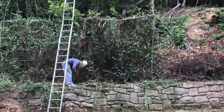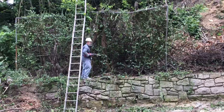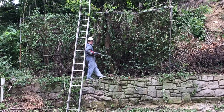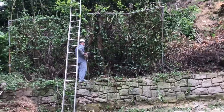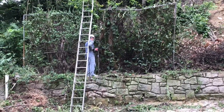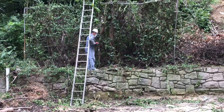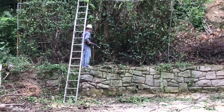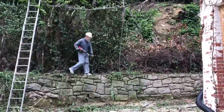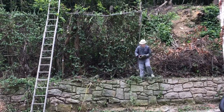Alright, so Chris is working on 13. There's a storm coming. It's been sprinkling, and we're really trying to hurry. You can hear lots of thunder in the background. They're operating on fumes at this point. Totally exhausting.